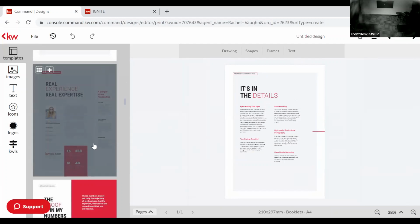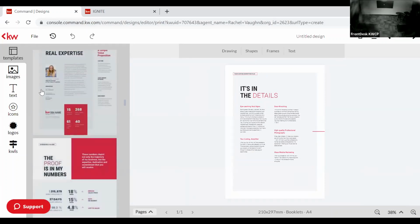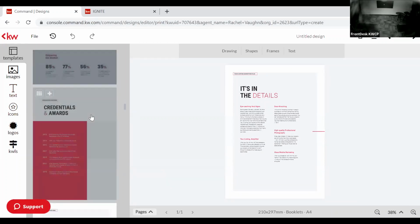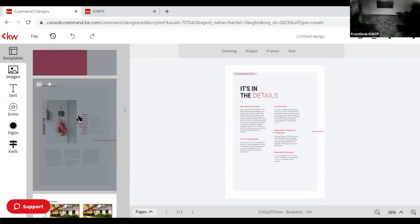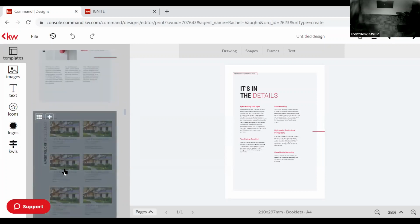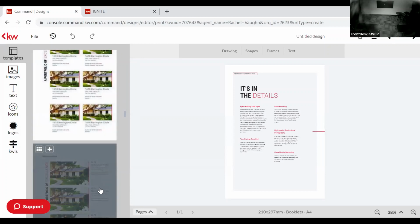The next couple pages are about your experience. So you can use yours. You can use the market center numbers here, which I like. The proof is in my numbers. You could use the market center numbers if you don't have numbers here. Awards and credentials. The win-win. Again, if you have any listing materials that you want to show them, like flyers or brochures, you could insert that in here.